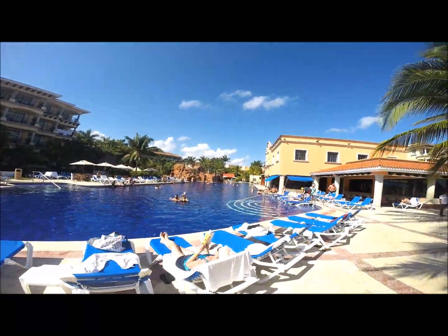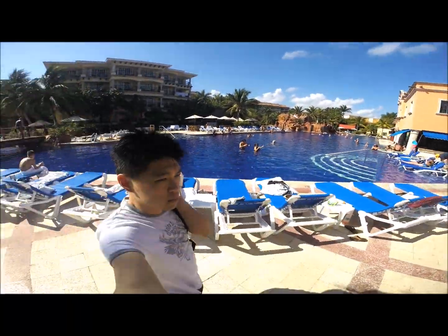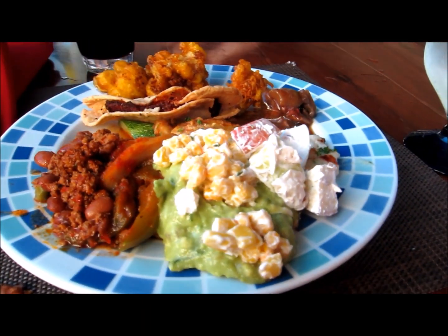All that snorkeling made us hungry. Time to head up to the all-you-can-eat buffet. Highlights were the guacamole, chili, and the fried cauliflowers.